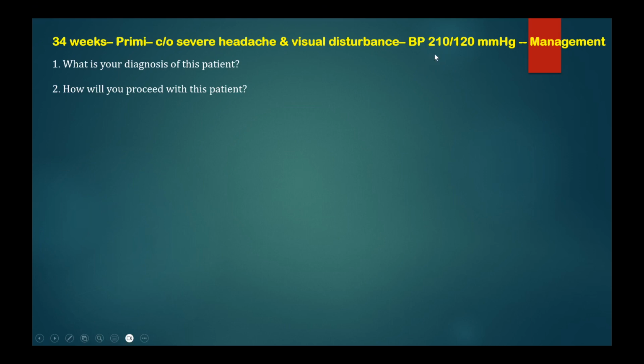So even if she is not pregnant, a patient with such a high BP requires immediate treatment. So the problem here is to treat this high BP. This patient cannot be treated as an outpatient. So first and foremost, the answer that you have to give is, I will admit the patient and start treating this hypertensive crisis or severe hypertension by parenteral antihypertensives. Here, oral antihypertensives may not take effect immediately.